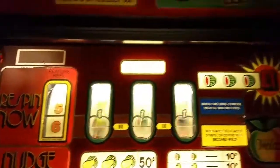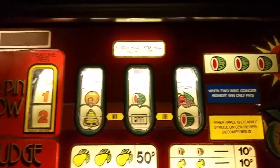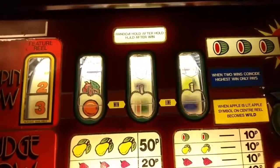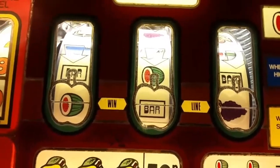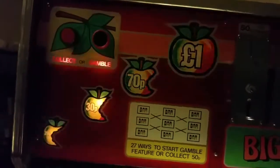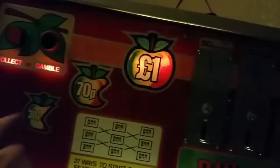I could play this all day, not a problem. I love the sounds, I love the way it acts. No gambles, very simple. Nice windows. Oh, there you go, listen to that. To me that is wonderful. I wish it was louder. The top door's locked at the moment. Always gamble, that'll be cash, cash, token, token, but it's cash anyway.